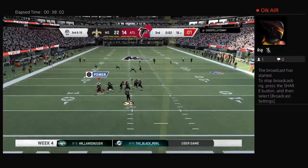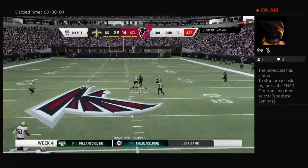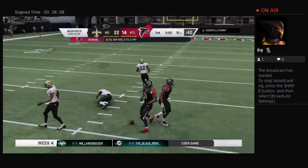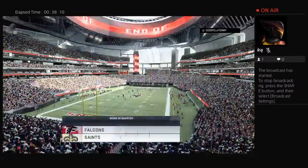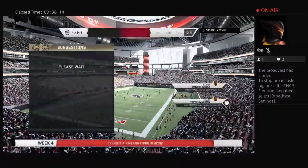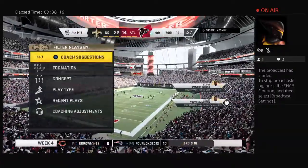Now Ryan. Looking downfield for Jones. And that one incomplete. They try to sneak in a deep ball with the clock running down, but to no avail as time will expire on this 3rd quarter of play.